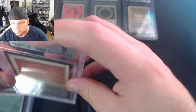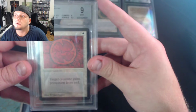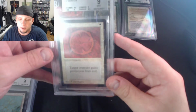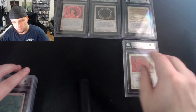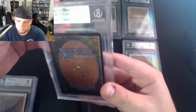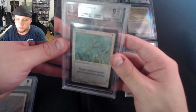Red Ward. We're looking at probably $100. A near mint raw is listed at 65, so get that. Green Ward. Green Ward around 60 bucks.